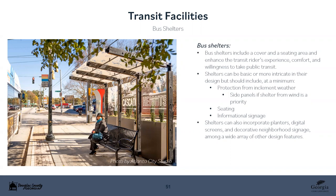Not complicated, not rocket science, but still very helpful to have a place, a shelter that protects someone from the elements, protects someone from extreme temperatures like hot or cold. And it's just a nice place to wait for the bus rather than having no shelter at all. Certainly preferable to have something covering it.